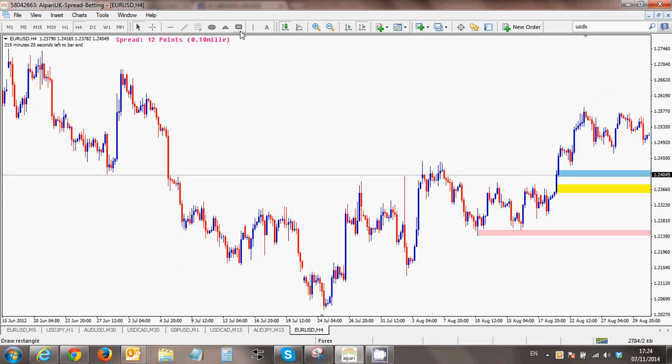Here as well, you can see this is somewhere to look to go long. This is a pretty good place to look to go long, actually, because you see the reaction out of there, and this is also down in here.